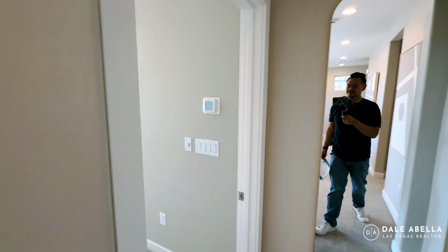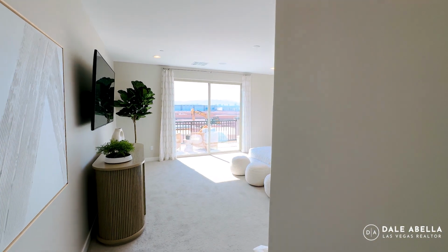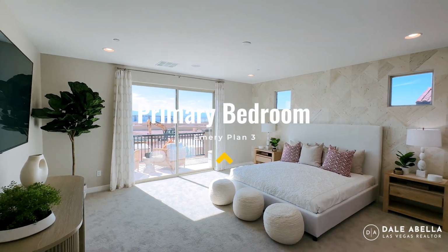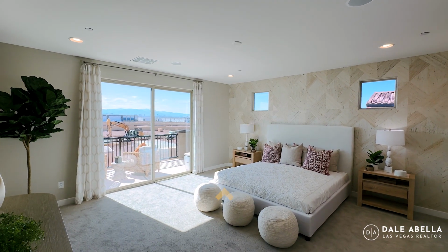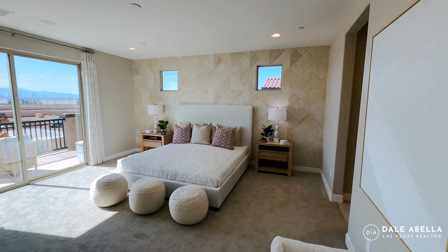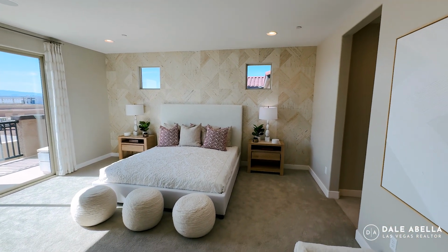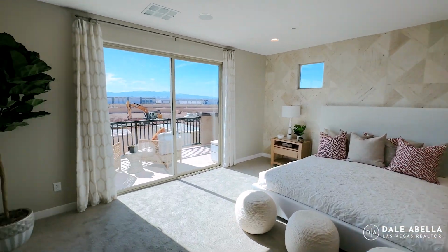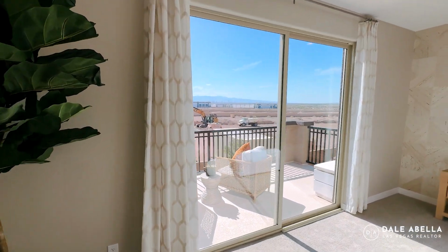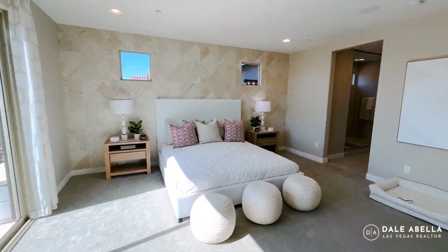So here, we'll start out in the primary bedroom. We got the slider to the balcony. Very spacious in here as well. This is a king size bed. Yeah, it's very nice.